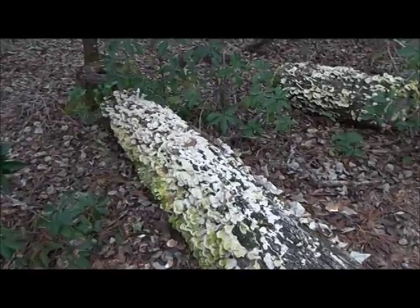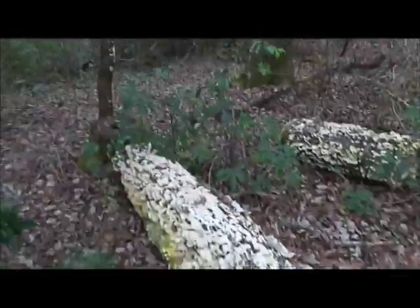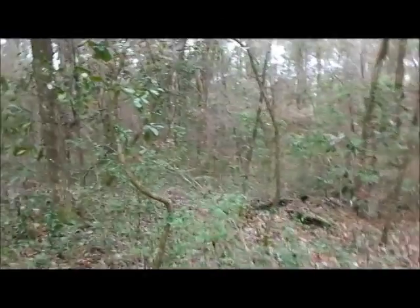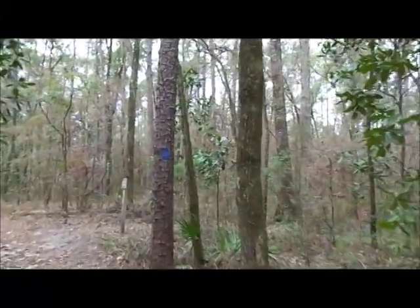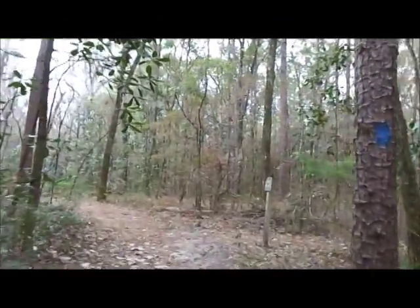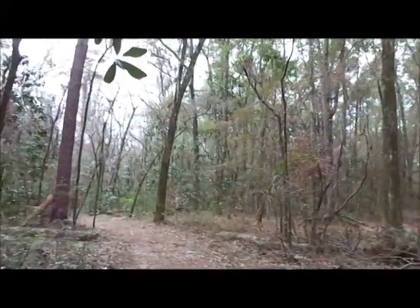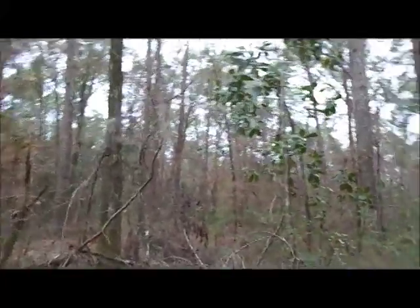I think it's shelf lichen on this rotting tree trunk. Nature is recycling. And even more sparkleberries. The berries are edible, I might add, but I've probably had them before, but I don't remember what they taste like, so they're not really anything monumental on taste. They're not like blueberries.